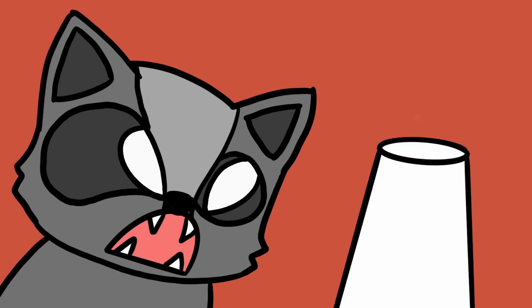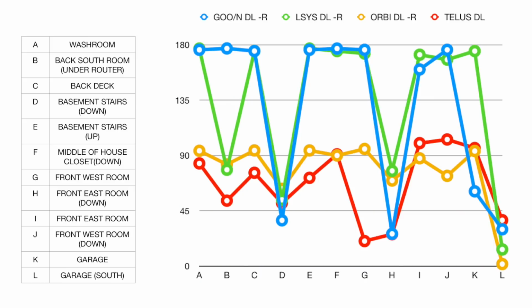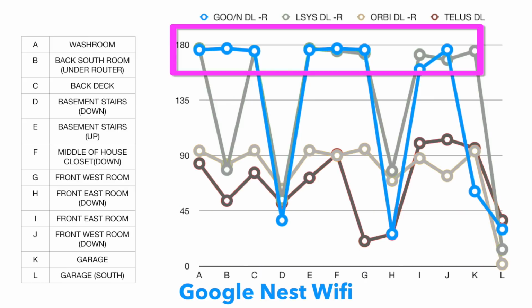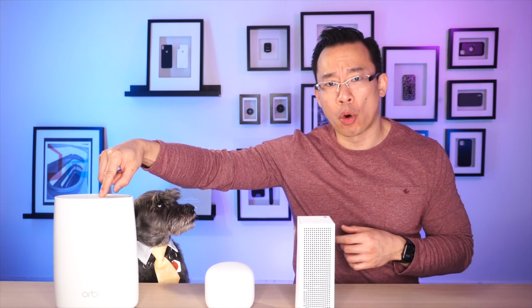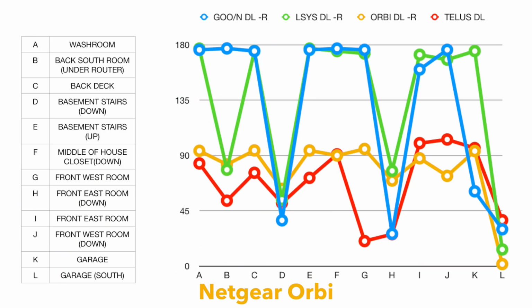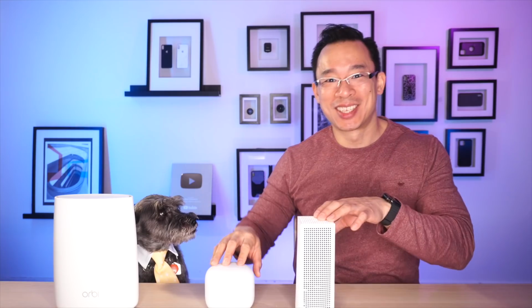Now, when it comes to using these as a standalone router, much like a family of raccoons looking for a new home, the basement seemed to be the place where it just caused the most trouble. Every router took a big hit in terms of upload and download speeds in the basement. The Google Nest Wi-Fi had on average the highest speeds, but also the largest variability in the speeds. Oddly enough, the speeds from the Orbi were comparable to my router from my ISP, which is half the speeds from these 2 products. So yeah, that's kind of crazy.